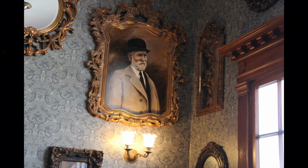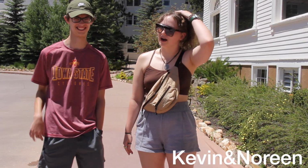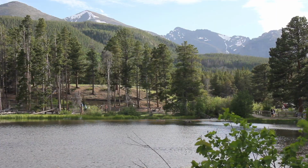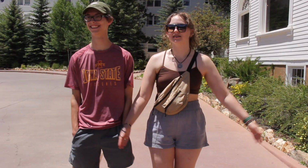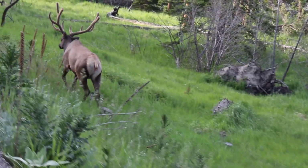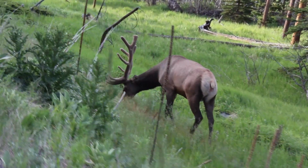From Kathy Goodell's paintings to Estes Park sightseers, I spoke to Noreen and Kevin. We went through the Rocky Mountain National Park. We went hiking there. Noreen talks about the importance of nature. I've always loved nature and animals, so I would probably use it to allow my students to express what they like and use observation to learn more.